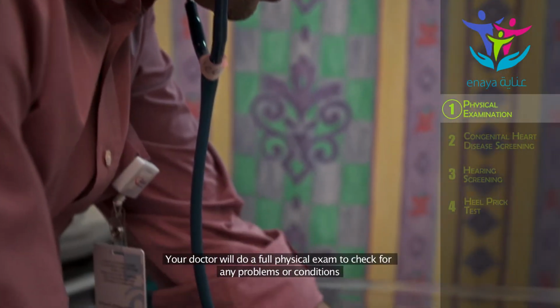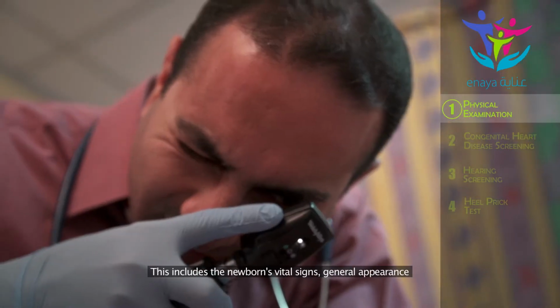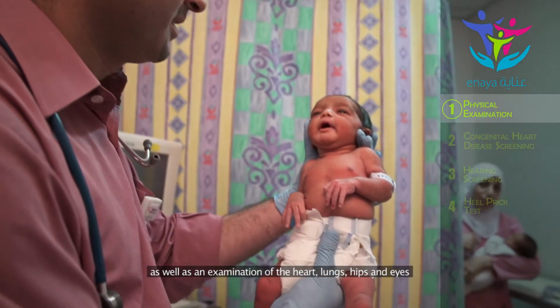Your doctor will do a full physical exam to check for any problems or conditions. This includes the newborn's vital signs, general appearance, as well as an examination of the heart, lungs, hips and eyes.